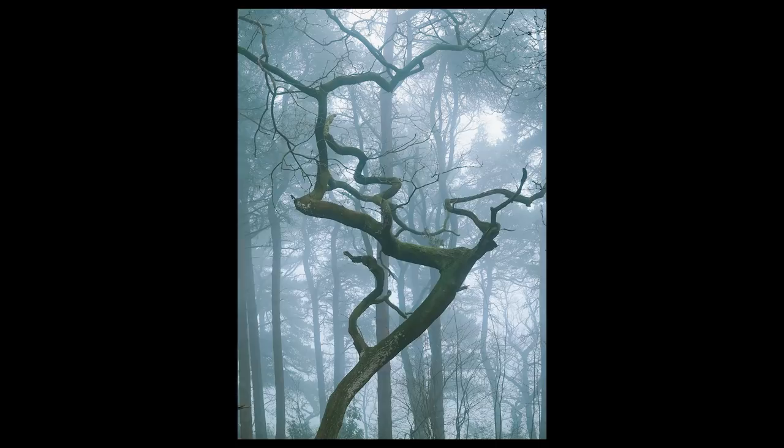This image here that I took shows that in a much better way because there's fog in between and it creates layers to the image which gives it a 3D nature, but also it stops you getting distracted by those vertical lines in the background.